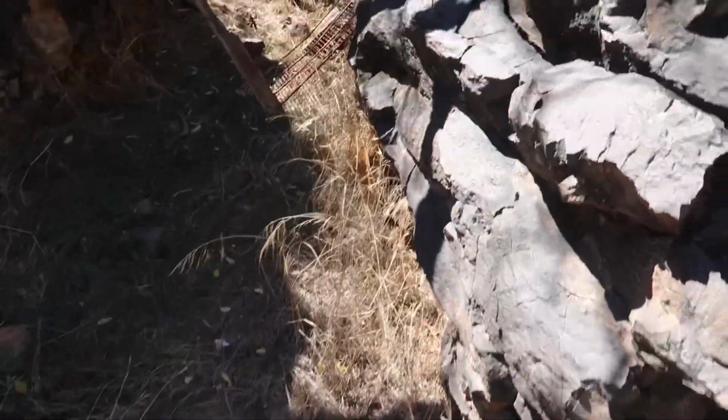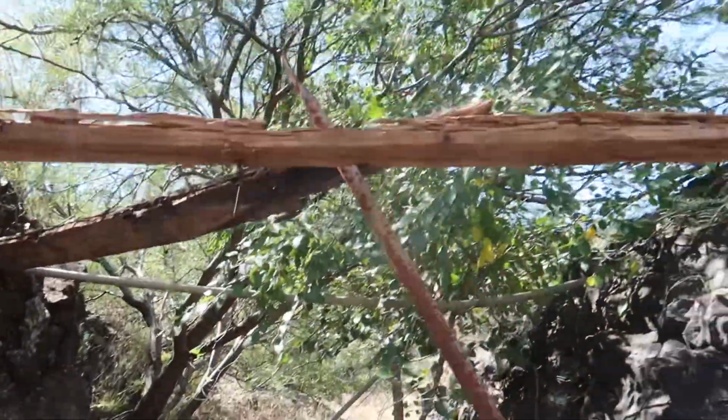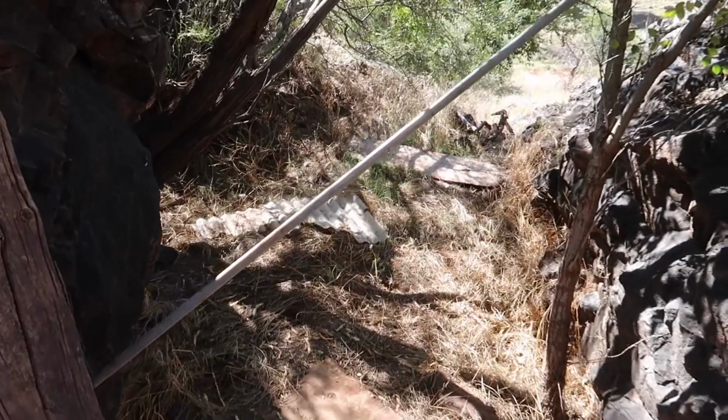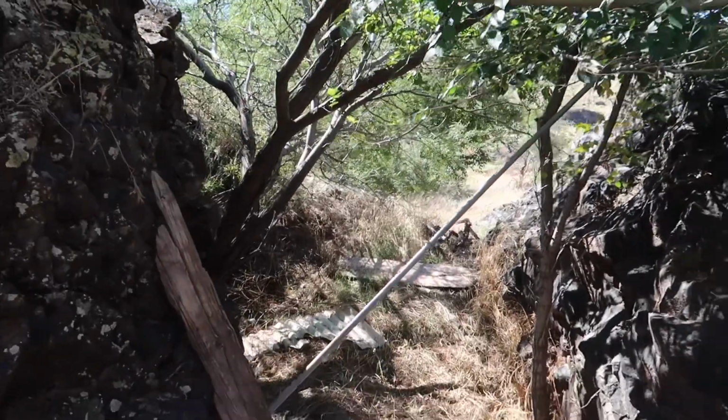Maybe this is just a place where people hang out. You can see they've kind of made some lean-to here. Some old fiberglass sheeting. So they probably just use this as like a little fort or hideout to come out here and hang out. Probably the same people that are putting the graffiti on that building.